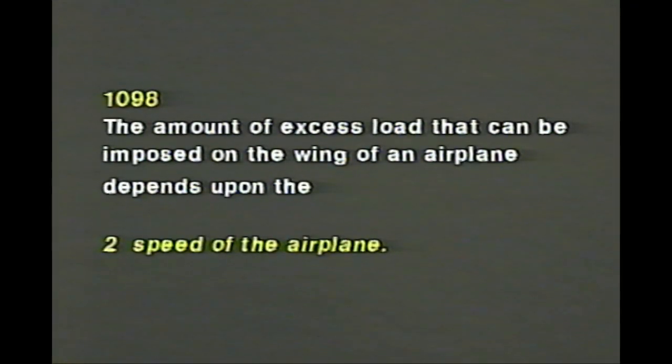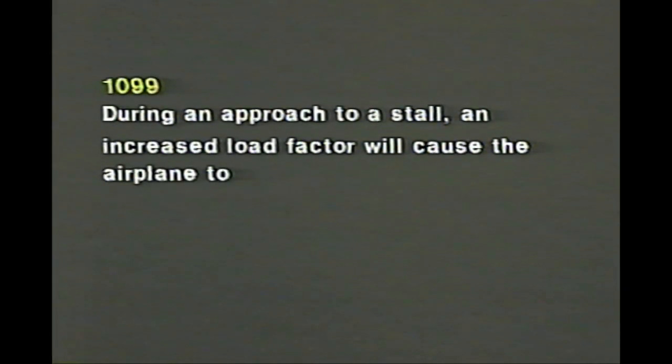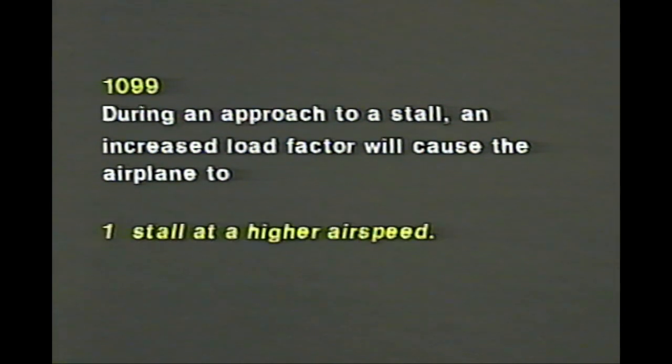Question number 98. The amount of excess load that can be imposed on the wing of an airplane depends upon the? The amount of excess load just depends upon the speed of the aircraft. That's answer number 2, speed of the airplane. Question 99. During an approach to a stall, an increased load factor will cause the airplane to? It's answer 1. It causes the airplane to stall at a higher airspeed.